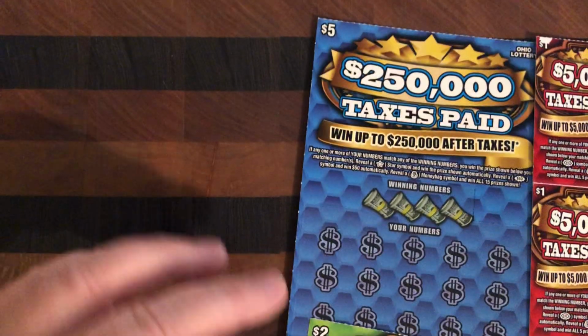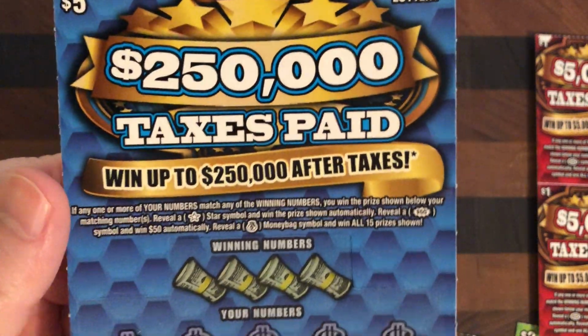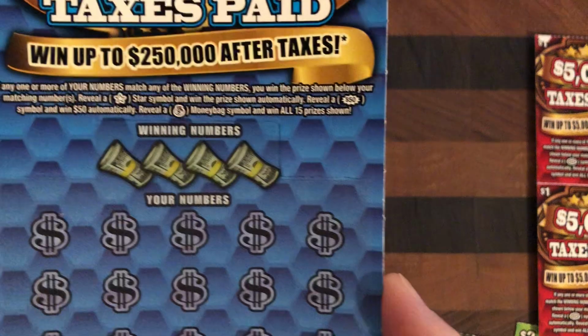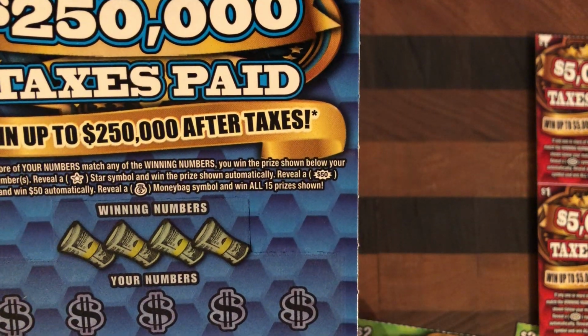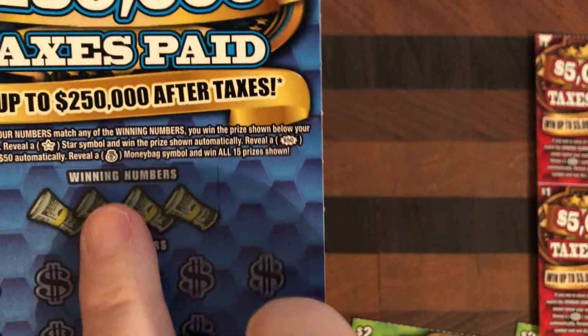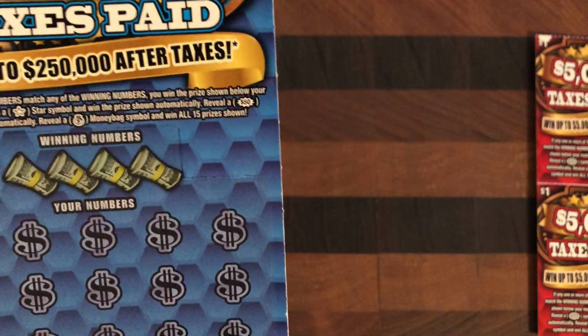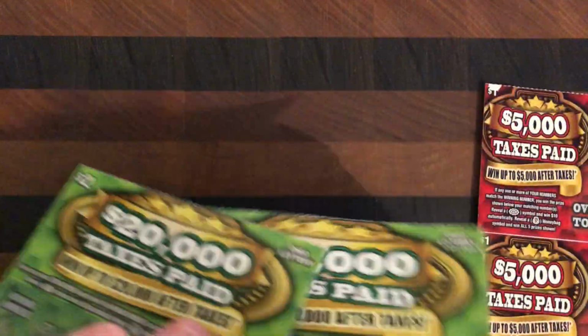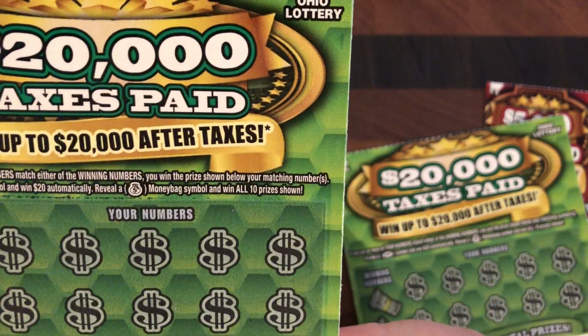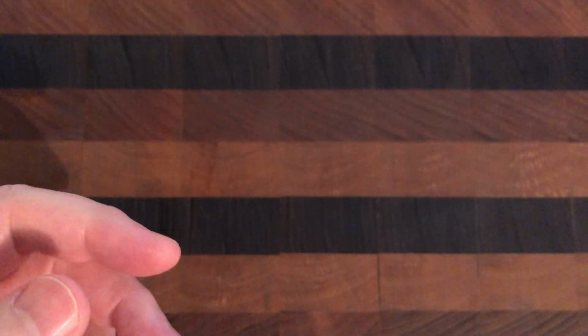So that's that ticket. This ticket is another Texas pay ticket. It is a $5 lottery ticket. And same idea here, reveal a star. This time if you reveal the burst, it's $50. And the money bag here is the win all symbol for 15 prizes shown. He has also kindly sent some $2 tickets, and again the same idea, just lower prize amounts. So without further ado, we're going to scratch the smaller ones first and work our way up to the bad boys.